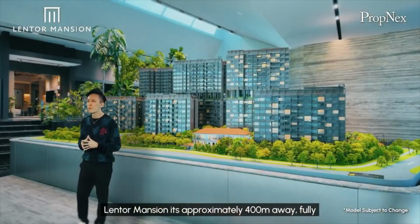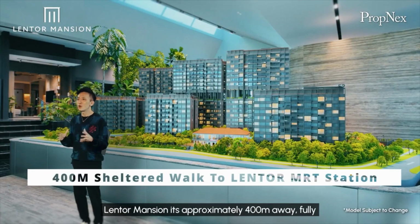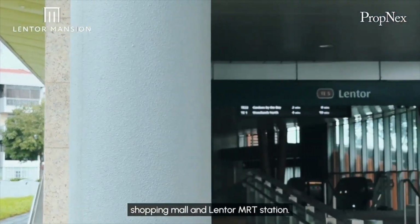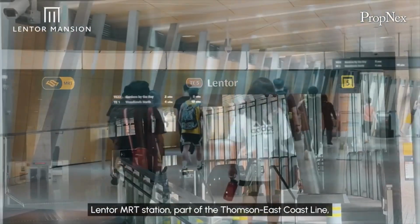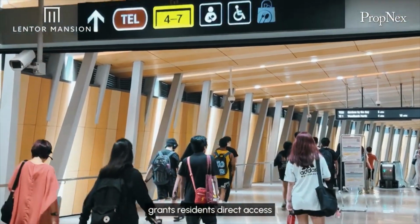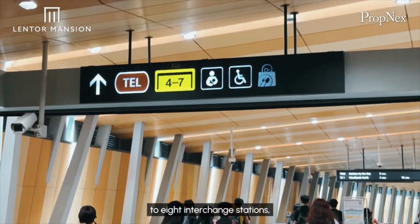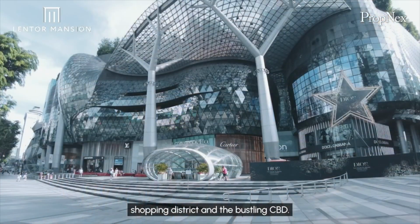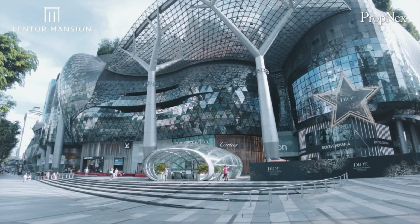Lentor Mansion is approximately 400 meters away, fully sheltered, from the upcoming shopping mall and Lentor MRT station. Lentor MRT station, part of the Thomson East Coast Line, grants residents direct access to 8 interchange stations, facilitating convenient travel to the Orchard Road shopping district and the bustling CBD.